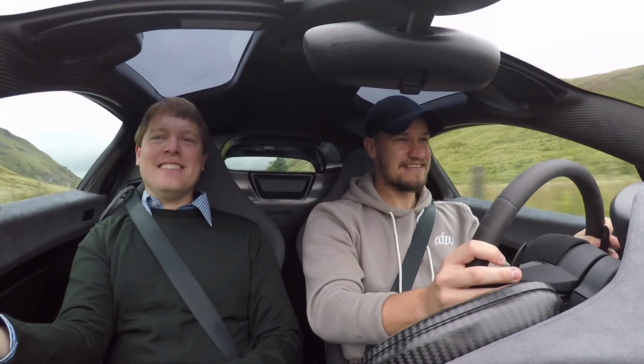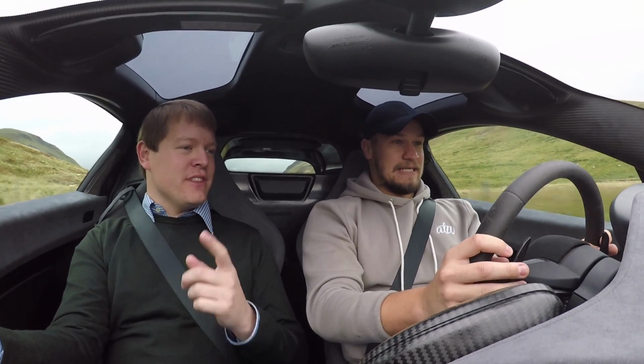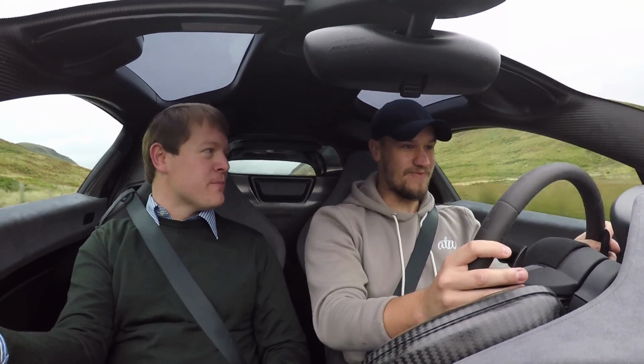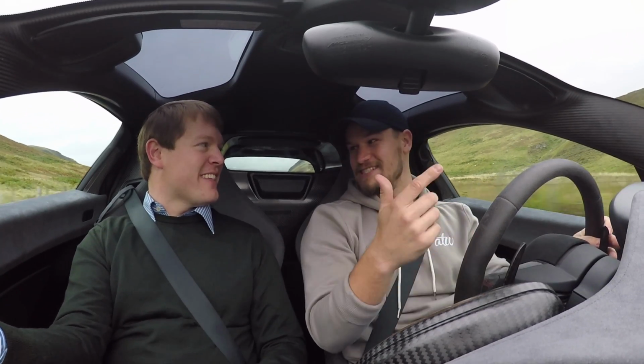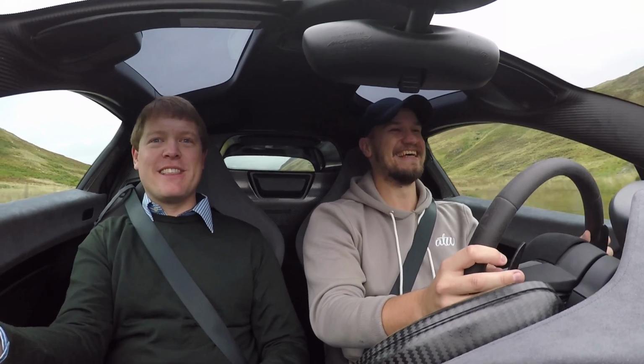Yeah. I mean, I'm in 4th gear, so... And given the conditions, there's a decent amount of traction as well. Yeah, I mean, it's definitely lit up traction control once or twice, but you're still able to put the power down pretty decently. Yeah.